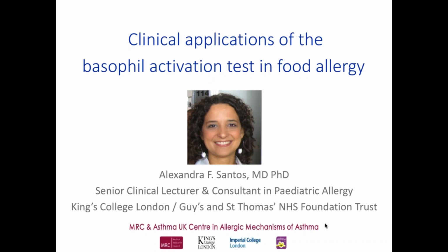Alexandra qualified in medicine from the University of Coimbra and completed a PhD in allergy and immunology at King's College London, supervised by Professor Gideon Lack. The focus of her thesis was diagnostic markers of clinical allergy versus sensitization to peanut, including the Basophil activation test, IgE, and IgG4 testing. Alexandra continues to combine clinical activity with clinical and laboratory research to improve the diagnosis and the immune mechanism of food allergy and oral tolerance.